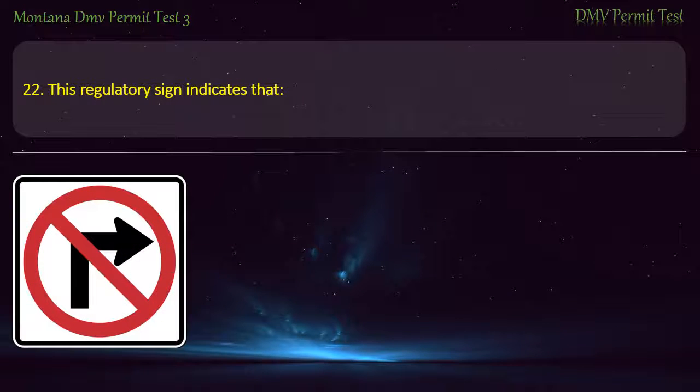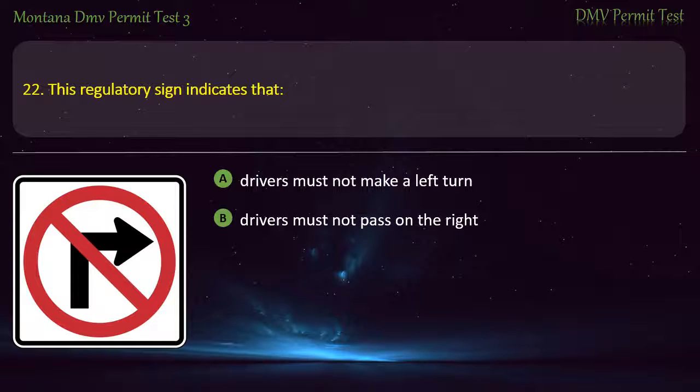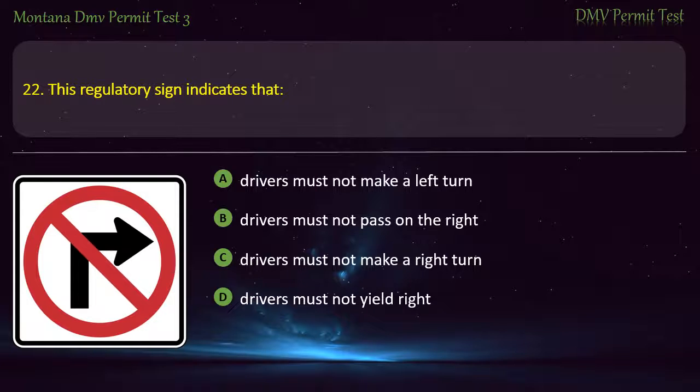Question 22. This regulatory sign indicates that drivers must not make a left turn. Drivers must not pass on the right. Drivers must not make a right turn. Drivers must not yield right. Answer. Drivers must not make a right turn.